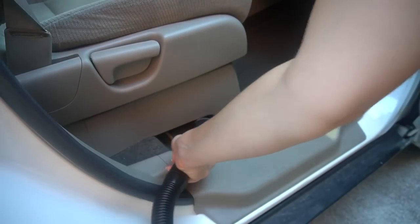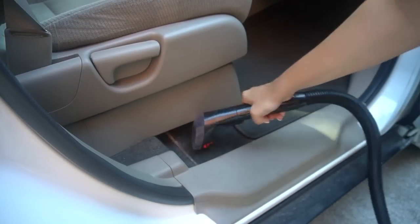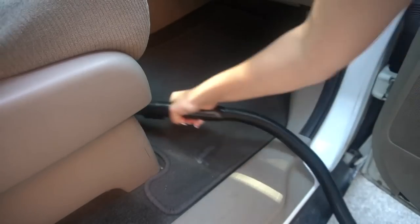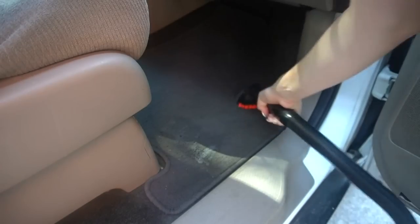And now I'm starting with shampooing the carpets and the chairs. I have the Bissell Pet Pro carpet cleaner and it has an upholstery attachment. So I always just go ahead and use this in my car and it works so well.